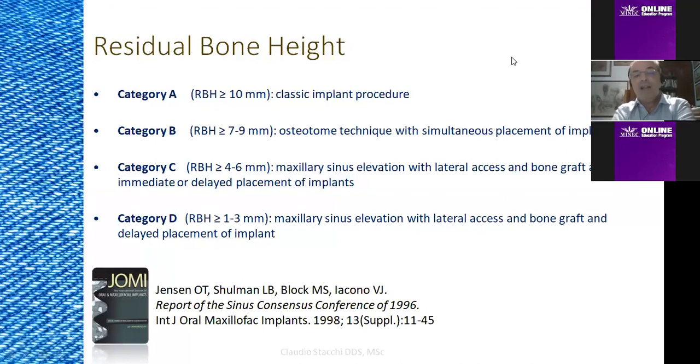According to this guideline, in particular with 4 to 6 millimeters of residual bone height, we could think to make a lateral sinus floor elevation with immediate implant insertion, or delayed if we were not able to find adequate primary stability. And finally, category D, in which there is very little bone, from 1 to 3 millimeters of residual bone height, in which the maxillary sinus elevation with lateral access was prescribed to be conducted without the insertion of the implant, which should be inserted after the consolidation of the graft. And this is what literature says about decision making in this specific area.